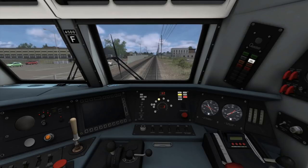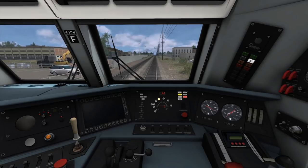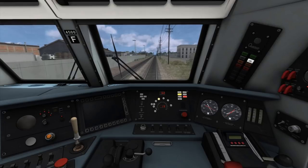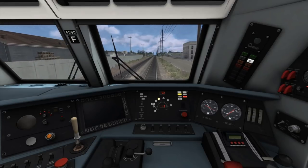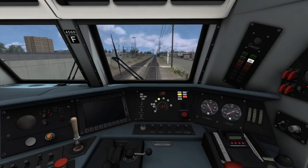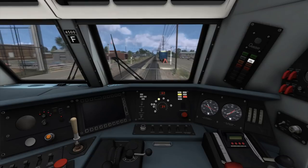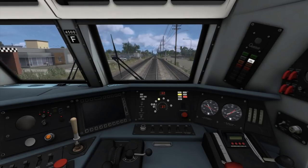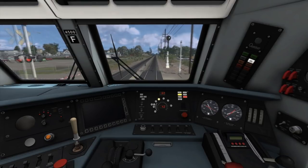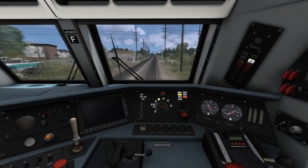Departing away from Belmar, the starting speed limit is currently 60 miles per hour, having gone up to 60 miles per hour just as we were approaching Belmar station. At this point, we've got just over 2 miles to go to our next stop, which is Spring Lake. At the signal that we just passed there, we had 1¾ miles to go to our next stop.